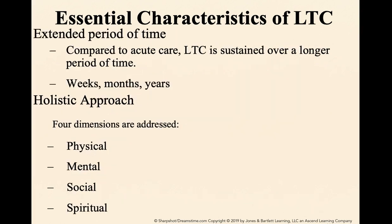The next characteristic is extended period of time. So basically, what we need to remember is that long-term care can extend over a period of time. And this could be difficult both for families as well as clients, patients receiving long-term care. And therefore, there's the need for coordination of care. It could be weeks, months, or years. And the next one is holistic approach, and there are 4 dimensions that need to be addressed. Holistic approach incorporates physical, mental, social, and spiritual needs into the healthcare delivery and the living environment and the setting where the client is at.